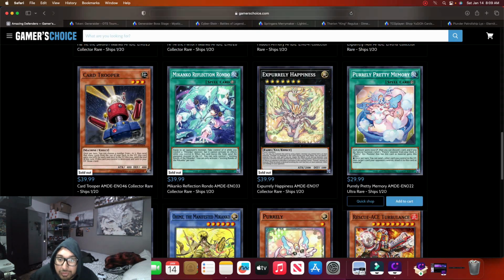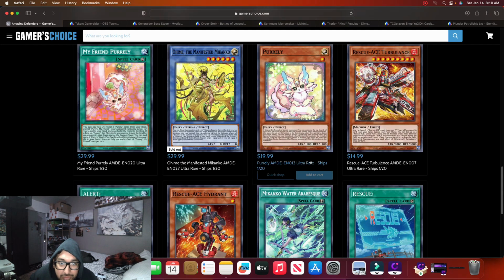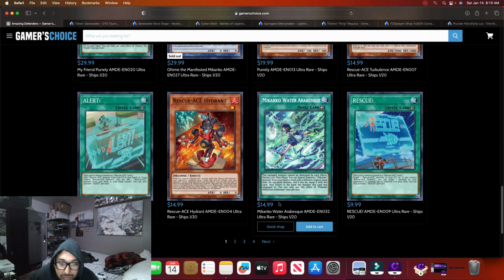Oh, this is an Ultra Rare. Well, we start with the first Ultra Rare here at $30. And then we have the other Ultras at 30, 30. Oh, someone's really paying 30 for these. I guess this is like the three of them deck, because if you're willing to pay $30 for these ultra rares, then that's pretty crazy. Purely at 20, then the Rescue Aces we have at 15 and 15, Rescue Ace Spell at 15, and then the other Rescue Ace Spell at $10, Minkako at 14.